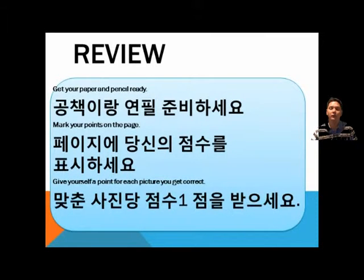Okay, for our reviews, get your paper and pencil ready. Mark your points on the page. Give yourself a point for each picture you get correct. Okay, let's begin.